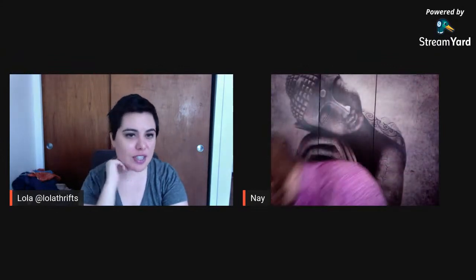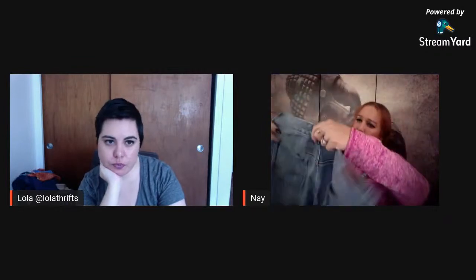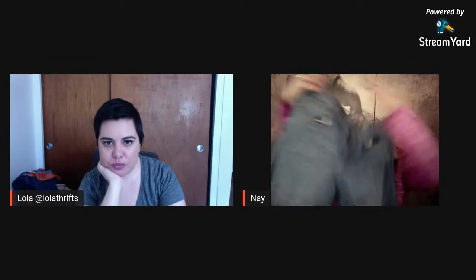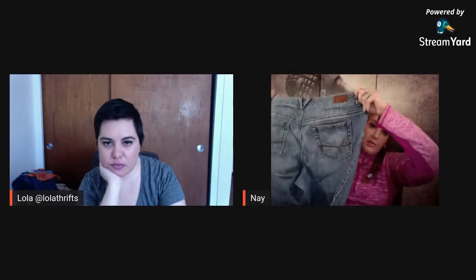So I'll start my denim box. Go for it. I'm curious to see how similar this stuff is. Okay, these are Tommy Hilfiger. Trying to see what size it is. Size 14. They're cropped though. I got a few cropped pairs in mine too, but they're probably not going to sell as well right now.